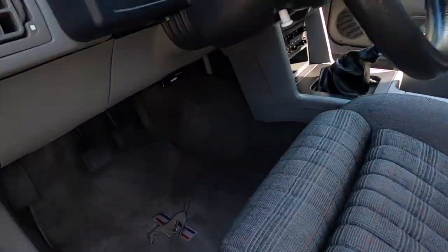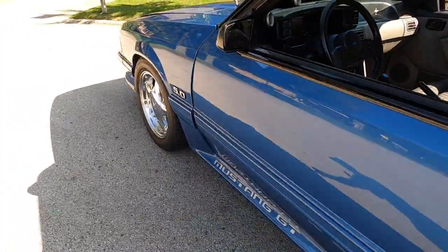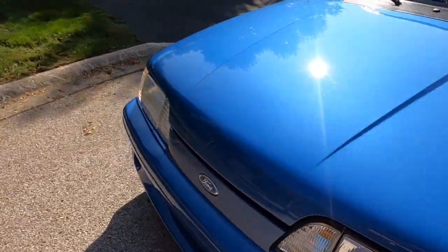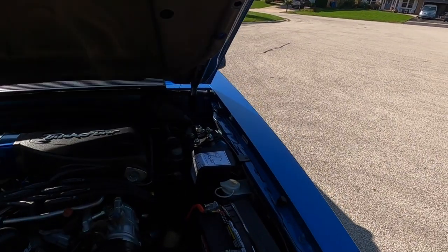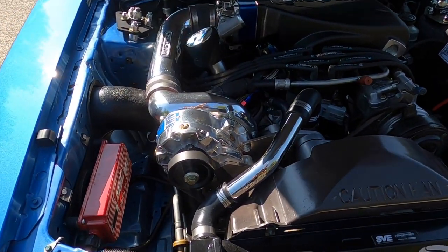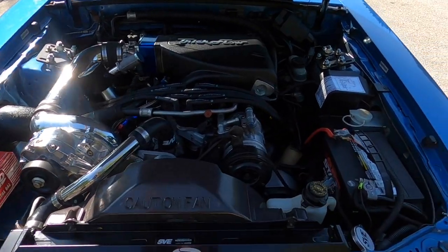All right, guys, let's pop the hood. There you go, that's the V3. Yes, he is loud.